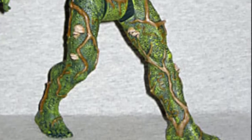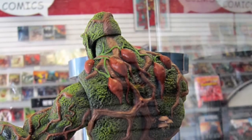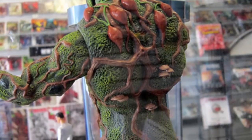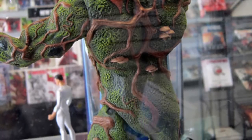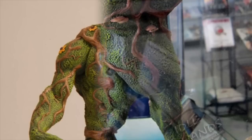Of course, he would have worked as an articulated figure, but Design wanted to make sure they got Batman right, because that's where the money is, Batman, no offense to Swamp Thing. And it did allow them, though, to add a huge amount of detail that wouldn't have worked if it was a regular articulated figure, because all of those veins and pods and mushrooms that the Horseman lovingly sculpted could be captured exactly like that without having to break up anything with joints.